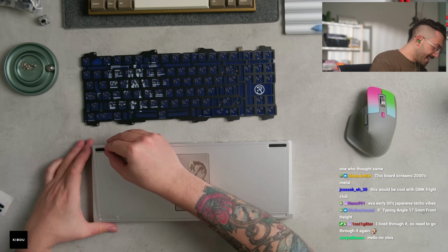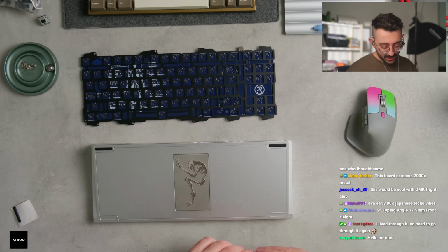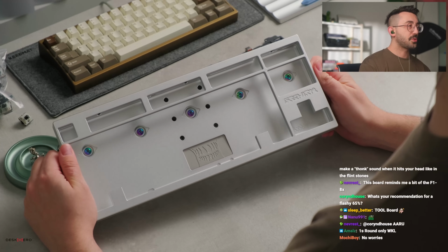17.5 front height? Really? It doesn't look like 17.5. It almost looks like 18 or 19. I guess it's close to 17.5. I kind of vibe with this pretty hard though myself. This is really, really fun.